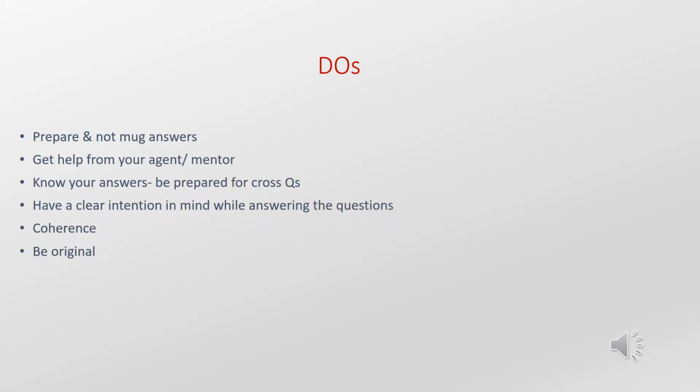A few do's and don'ts that can help you as a guideline while you prepare for your interview or while you appear for your interview. Prepare and do not cram your answers. You have to be prepared, that is the basic minimum, but you cannot cram your answers to each and every word, because when you answer with crammed answers, it will come across in a certain way and the interviewer will be able to figure it out very easily.